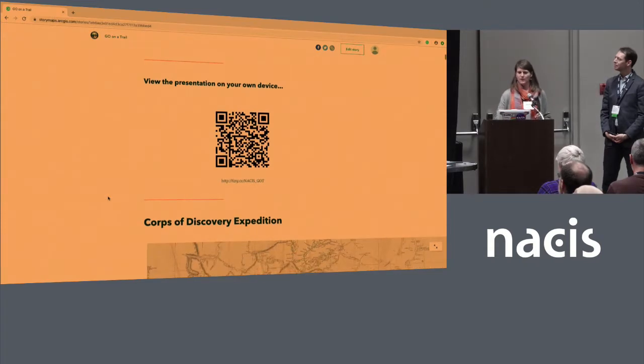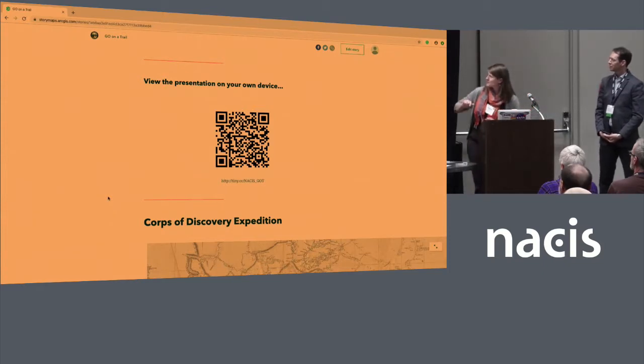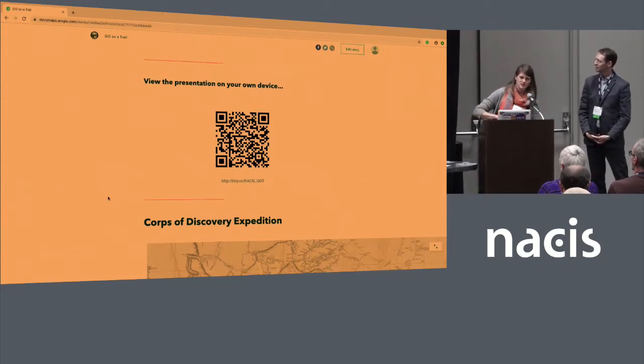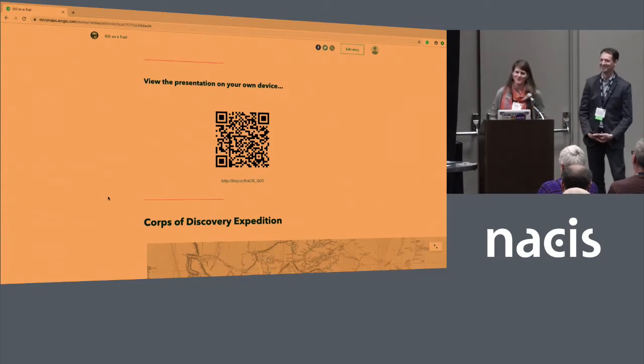So if you want to follow along, this is an Esri story map. There is a QR code, and then also the tiny URL, which is tiny.cc/NACIS_GOT for Go on a Trail, or Game of Thrones. Sometimes people get them confused.